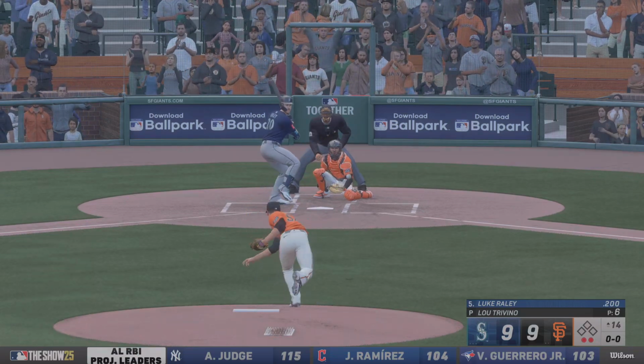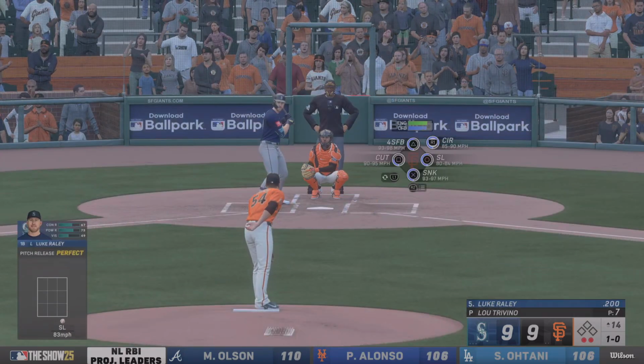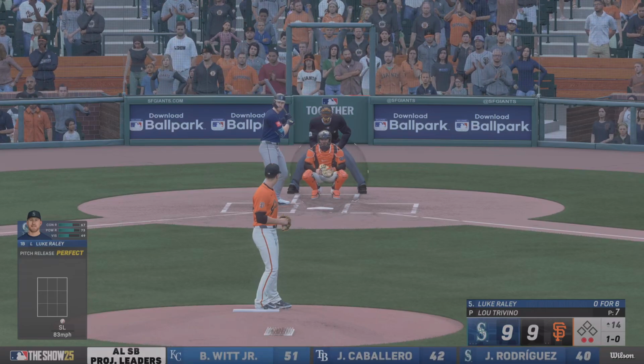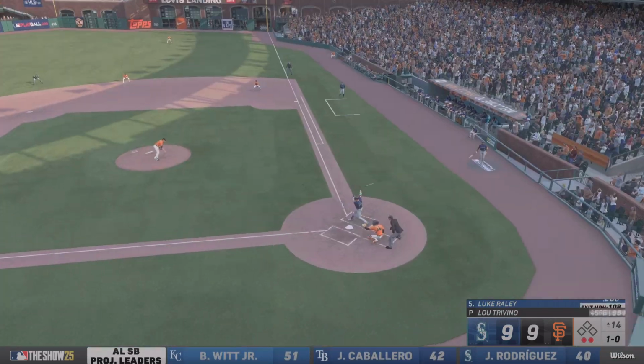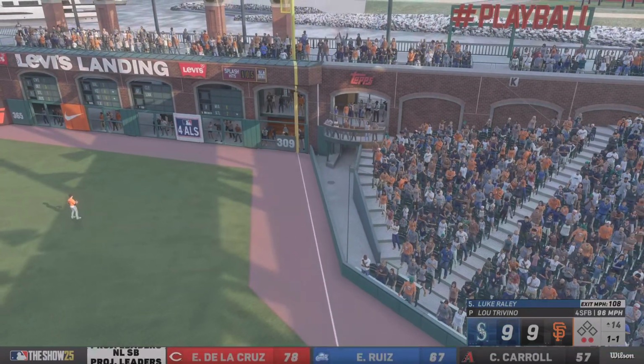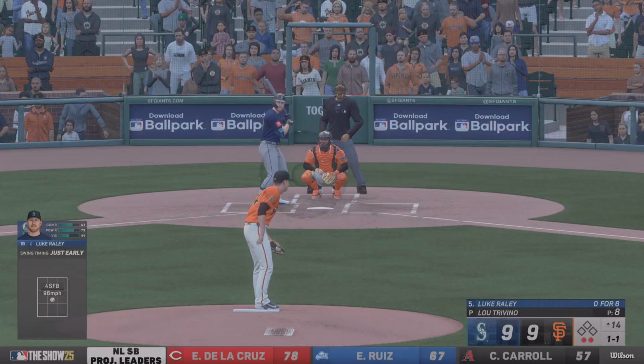And here is Luke Raley. That's just low, ball. Two down, nobody on, here deep into extra innings. Swing and a high fly ball pulled foul, and that's out of play. A little early on that fastball. I'm sure the pitcher is taking a note. Look for an off-speed pitch on this next one.